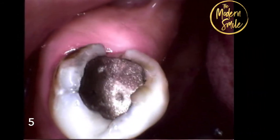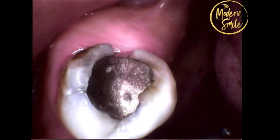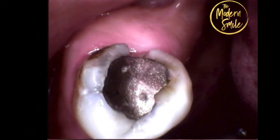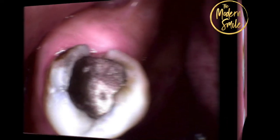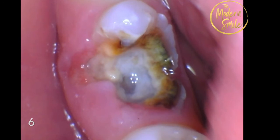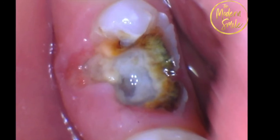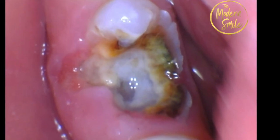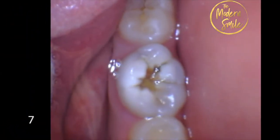This tooth also had a silver filling on it, and on the back side you see just a small chip. Because it was pretty conservative, we just did a filling. This tooth also was pretty badly broken. This is on the lower right, and because of the large decay, the tooth had to be extracted and implanted.